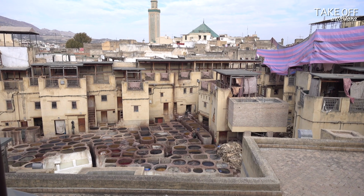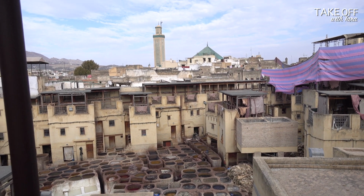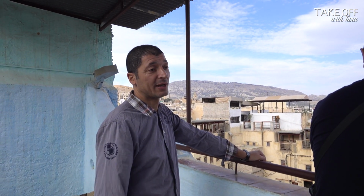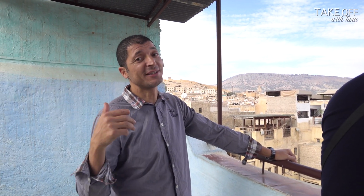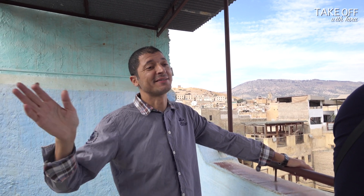Now in winter, you know, it's cold. The red comes from poppy flower, the orange comes from henna, blue is indigo, black is mascara for eyes, and yellow comes from a root of saffron. That's why yellow slippers always cost more than other colors. Not the Chinese slippers you find in markets.